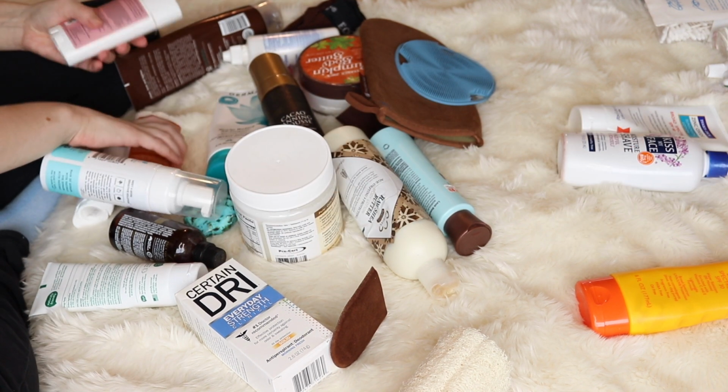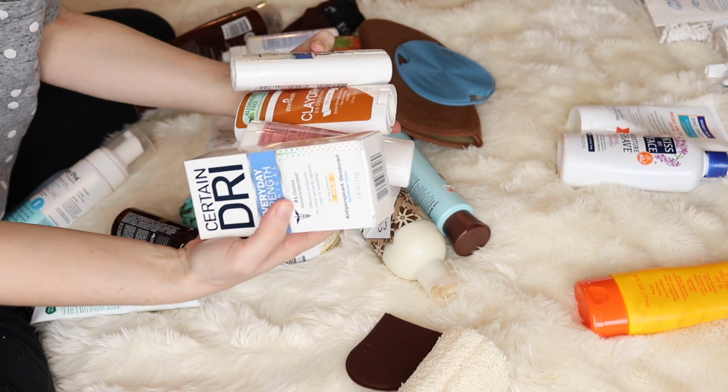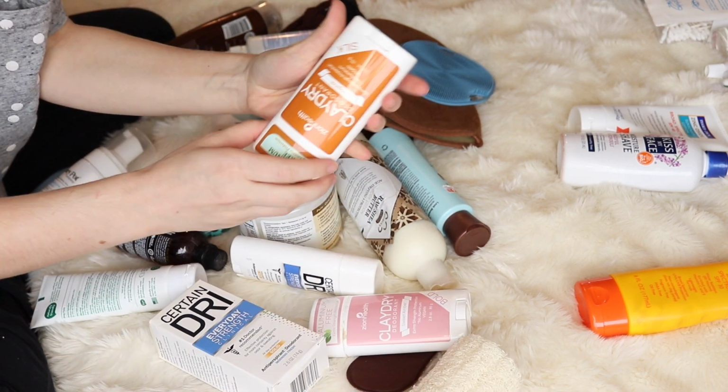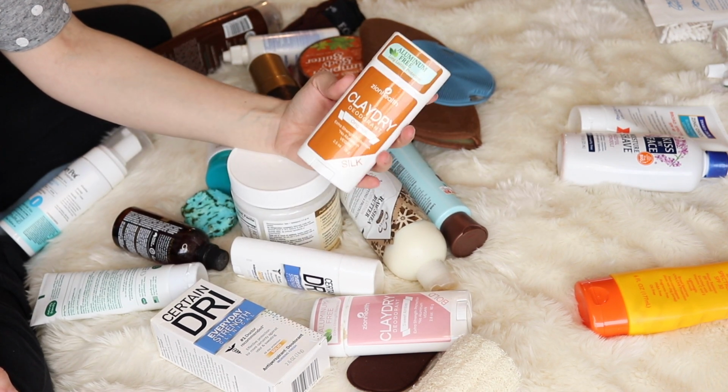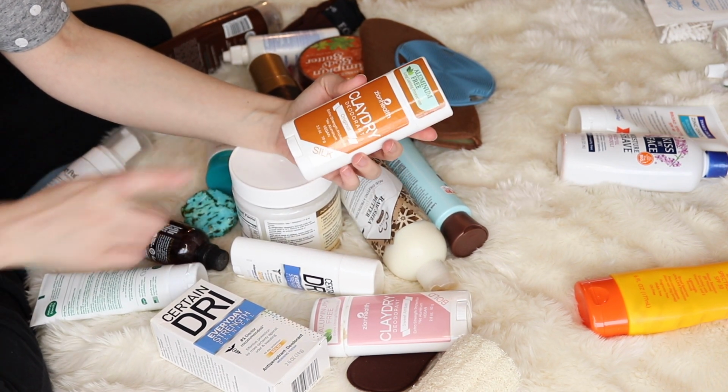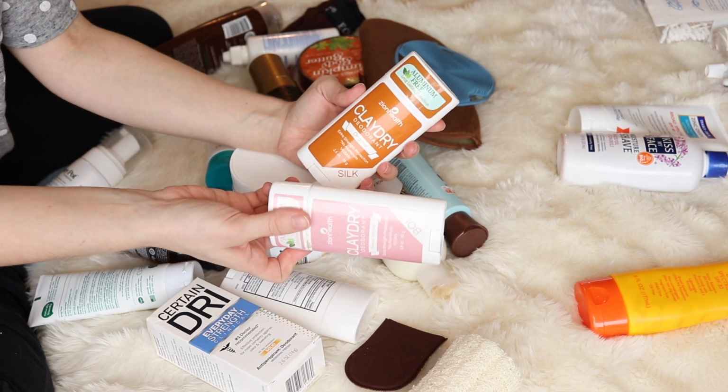Let's see, deodorants. I've got a lot of deodorants here. This one I've used a couple times and it just doesn't work for me, so I may try to see if a friend wants to try it. They sent this to me. The silk one doesn't work. I love the bold one though.